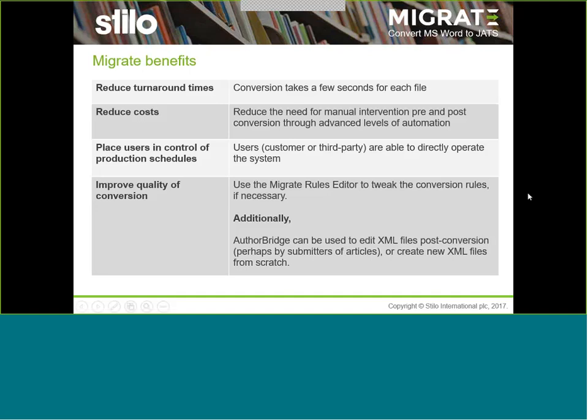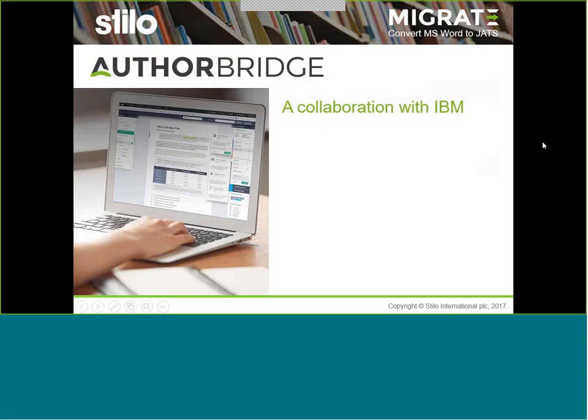So that's very important. We'd also just mention, as a bit of an aside, that AutoBridge, which I mentioned earlier, can be used to edit XML files post-conversion, perhaps by submitters of articles, or create new files from scratch, so you wouldn't even have to do the conversion in the first place. And just to remind you about AutoBridge, this is a collaboration we've done in the last couple of years with the Central information development tools team at IBM.